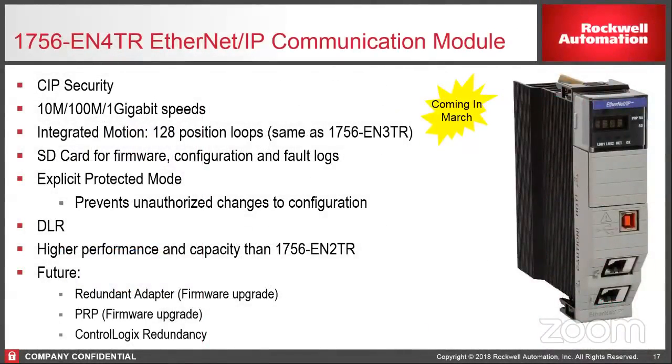Our new communications module. I'm going to have to let Carlos talk to it. Sorry, somebody started calling me Carlos. So one of the things that you'll see here, and again, this ties into it: as we start looking at what we call SIP security, which they talk about quite a bit at Automation Fair, and as we start getting into different architectures and the ability to look at confidentiality, availability, things of that nature, the EN4TR will be coming out in the March timeframe.